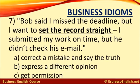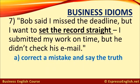Number 7. Bob said I missed the deadline, but I want to set the record straight. I submitted my work on time, but he didn't check his email. Does set the record straight mean A, correct a mistake and say the truth, B, express a different opinion, or C, get permission? Set the record straight means A, correct a mistake and say the truth.